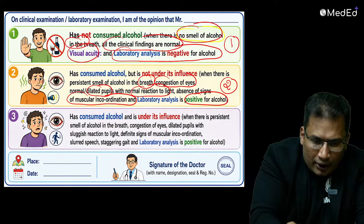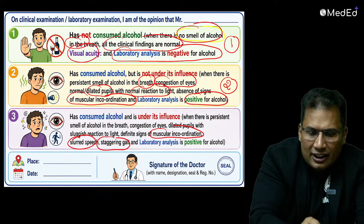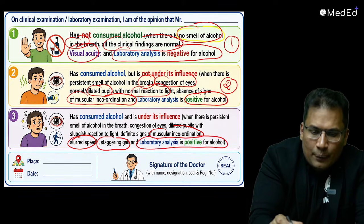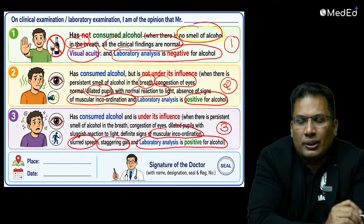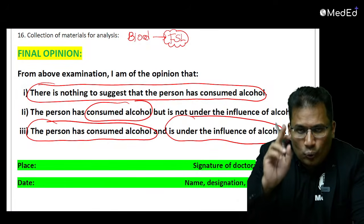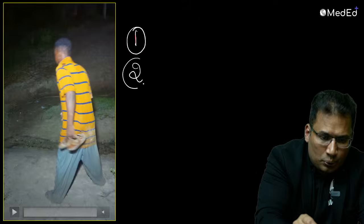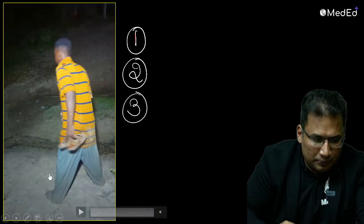When muscular incoordination is present, slurred speech is present, staggering gait is present, and laboratory analysis is positive for the blood, then it is opinion number 3. So there are 3 opinion possibilities here. Now look at this video and tell me what the opinion is here. Opinion number 1, 2 and 3. Go through this very funny video, just to explain the drunkenness certificate.